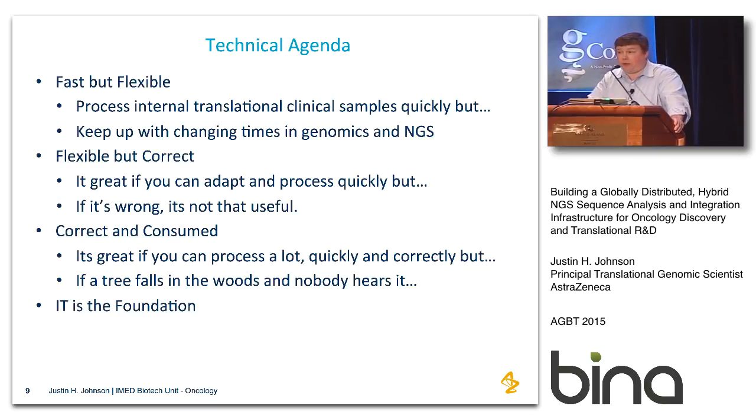So this is what I'll use to lay out this technology story, as I mentioned to you. Processing our internal clinical samples quickly, but being able to change tools in and out very quickly as well. And it's great if you can adapt to the changing times, but if you don't arrive at the right answer, then it's not very useful. And then even after you've taken care of the first two, if you can't get it into the hands of the biologists and the clinicians, then it's kind of dead there. You need to empower them to be able to work through this data, share the data with their colleagues, and feel confident that they can do that securely. And underneath all of this is a foundation of IT.